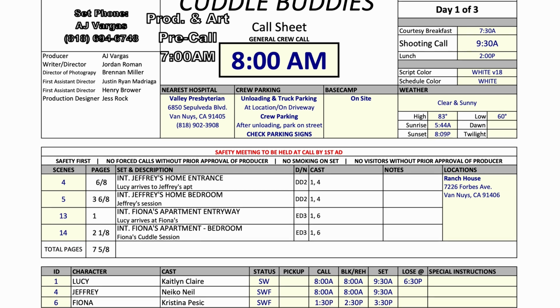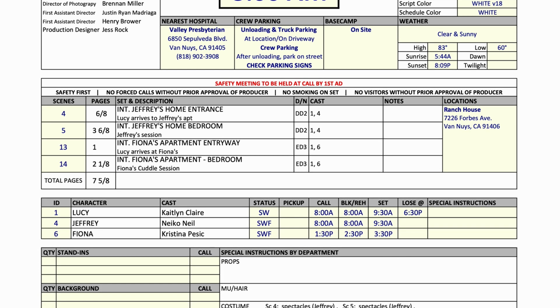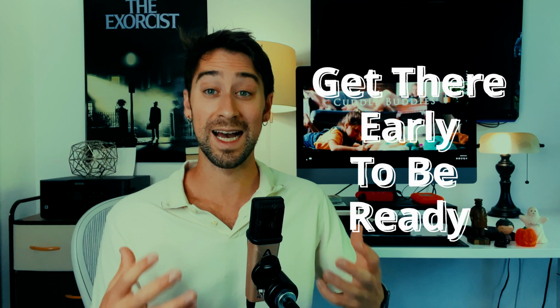The call time for the vast majority of the crew was 7 a.m. I arrived a little before this just to make sure that we could get into the van, make sure everybody knew where to go, just to have all my ducks in a row as director so that I was as focused and ready as I could be to lead the best shoot as humanly possible.